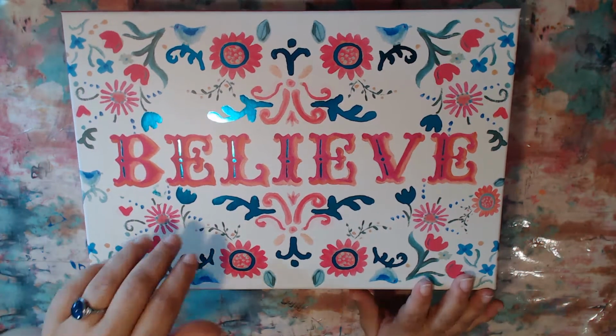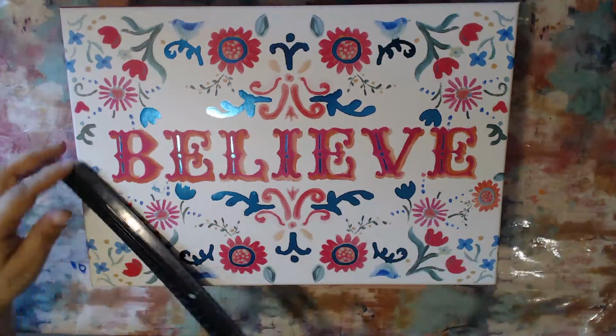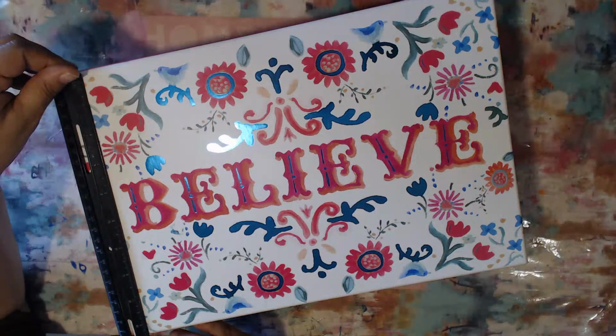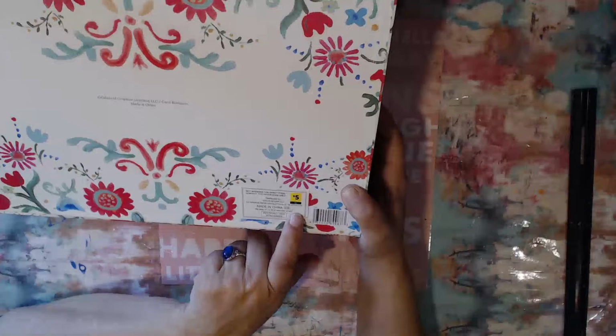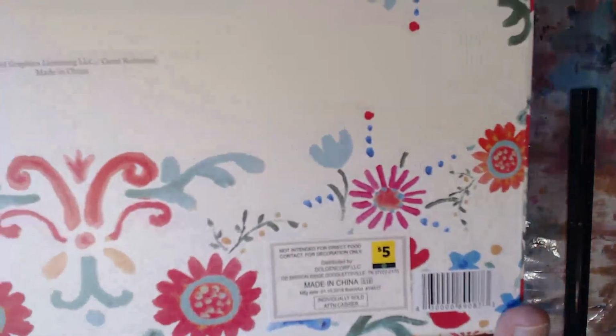So these are really, really large, you guys. Definitely over 12 inches by about 9.5. So I would say about 13 by 9.5. Do they have the size on them? They normally go for $5, and it's so pretty.